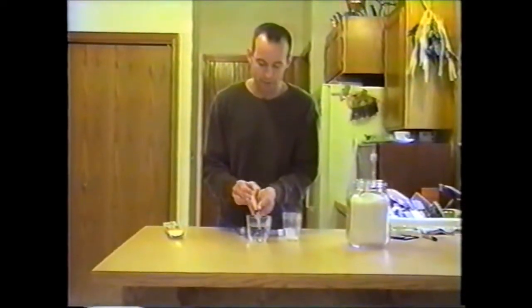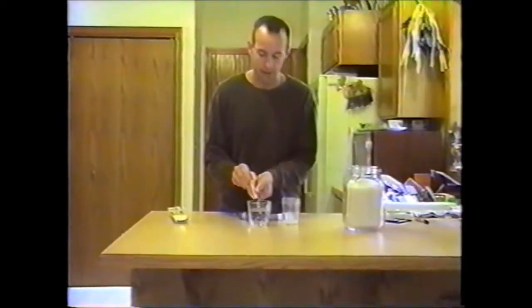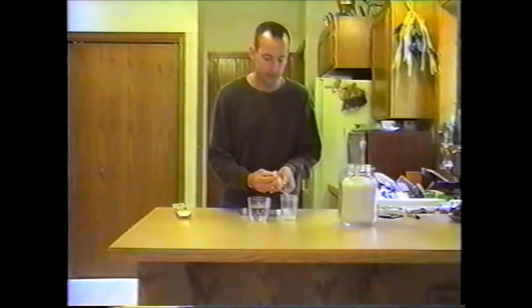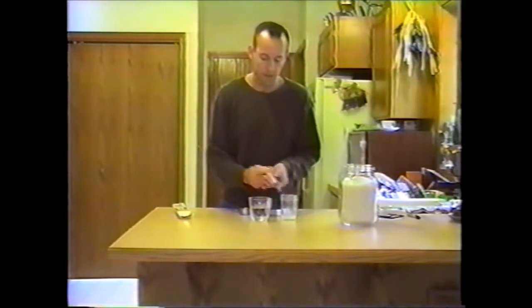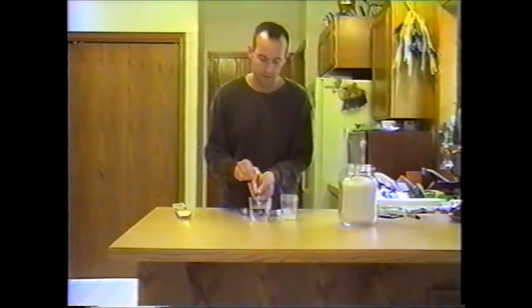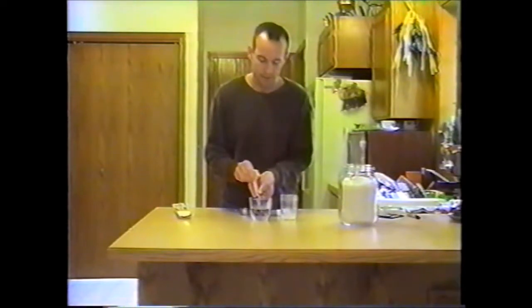And the great way to do it is draw some water. I have a little container of water here, and I just draw right up to my dosage. There's one dose, two doses, three doses, four, and this works pretty well. Five. You'll notice I'm pulling right up to the mark.